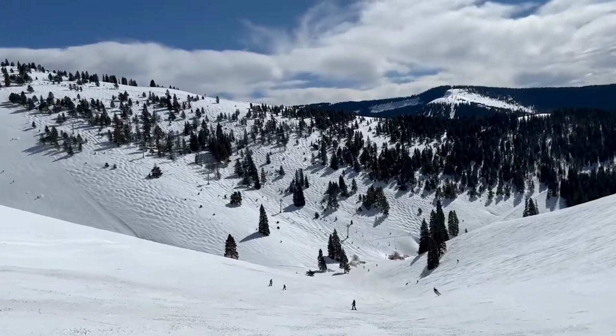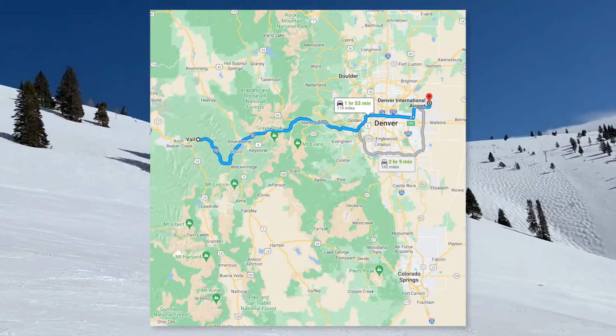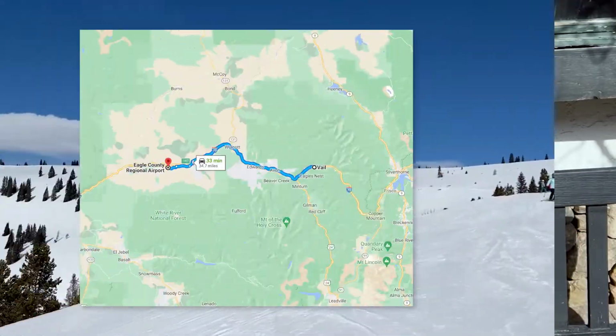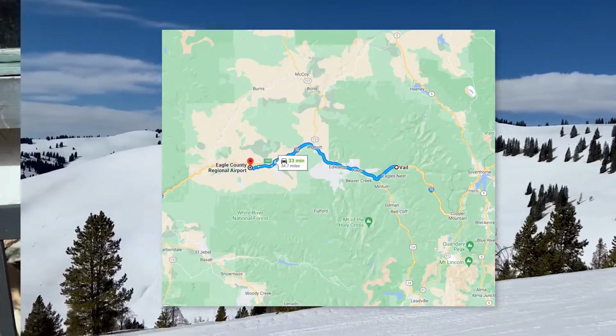So where is Vail located? It is located about 2 hours west of the Denver airport. It's relatively easy to fly into Denver. Southwest goes there and it's inexpensive flights getting in and out of Denver. Or you can fly into Eagle Vail, which is about a 25-minute ride from that airport. That airport you can fly in on Delta or American or United. It's much quicker, but typically flying into Eagle Vail is a little bit more expensive.